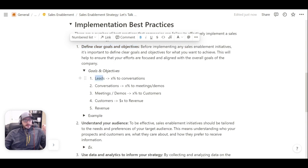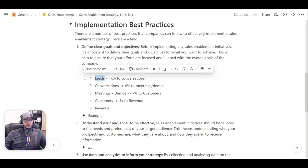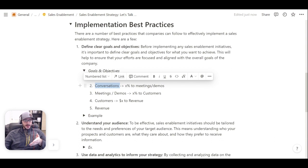First of all, goals. You might have a number of leads that you want to hit. And how many of those leads do you want to ultimately turn into conversations? How many conversations do you want to have? Is it daily, weekly, monthly, quarterly, annually? Map that stuff out.